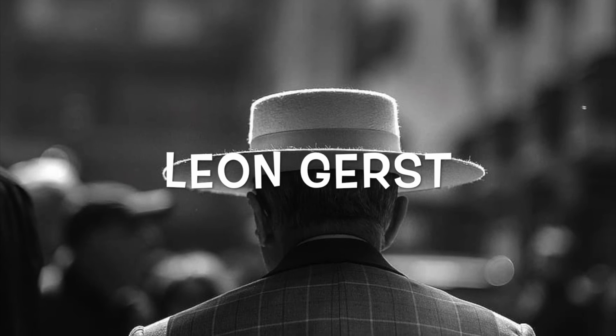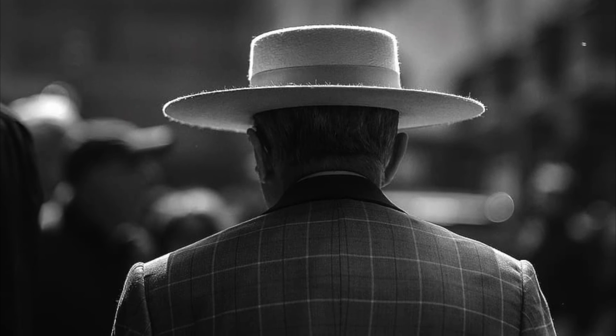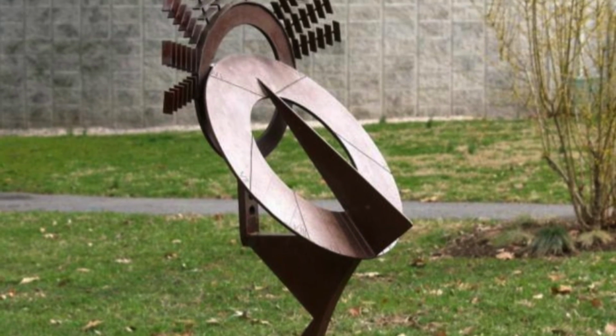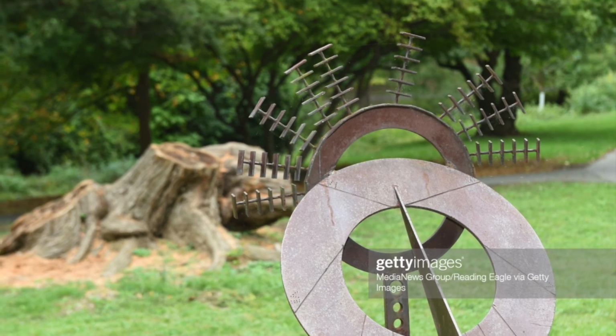He did not follow the traditional path to become an artist, as he was a successful businessman for the majority of his career, and then he became an active sculptor in his later years. In his active sculpting years, he produced more than 100 large works of art that are displayed in private collections and in exhibitions at universities throughout the United States.